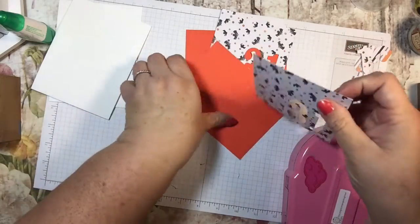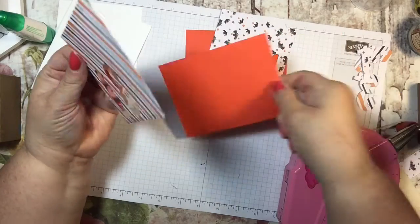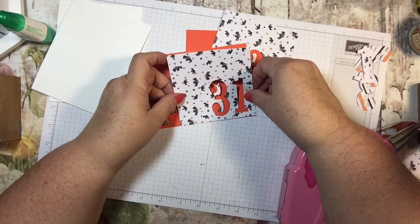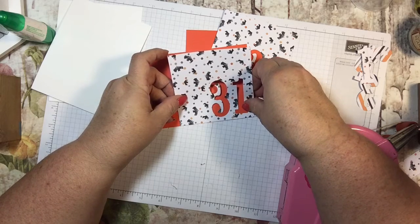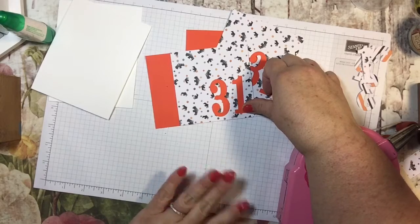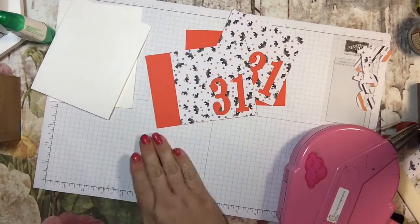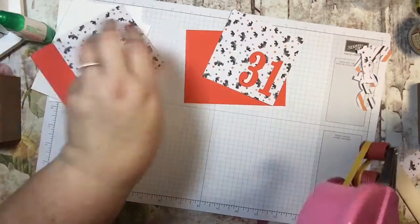Or wait, I think I did it the whole length, didn't I? Let's just see. Did I do it from top to bottom? I did. So I'm going to put this at the very bottom, to the very top like that. Peel off this extra tape so it won't get stuck on anything, and put it in my little trash baggie that I have sitting right here. Okay, so there's that one.